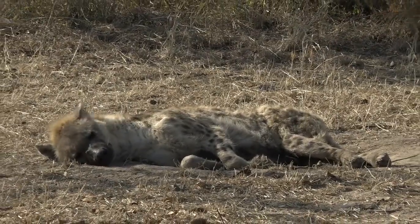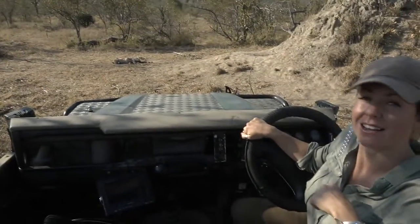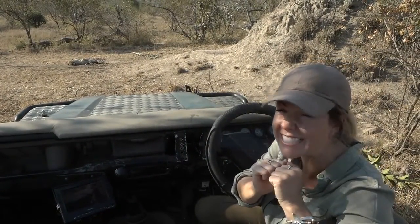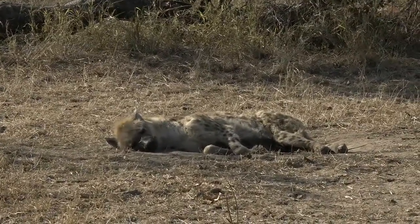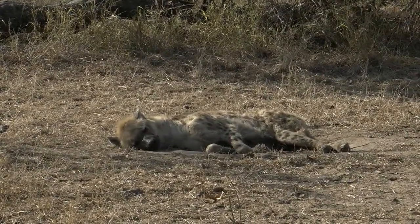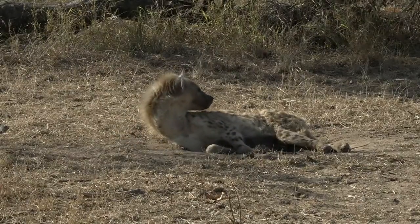Good afternoon, everyone, and welcome. This may look like a sleepy hyena. It is a sleepy hyena, but tucked under her belly is the tiniest little cub suckling, the new generation of the Juma clan. So, it's that time of day, everyone. Welcome aboard. It's time for your live safari.